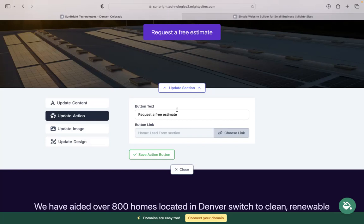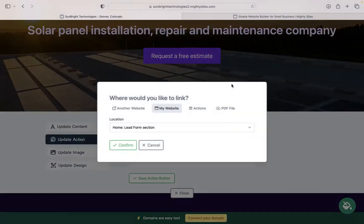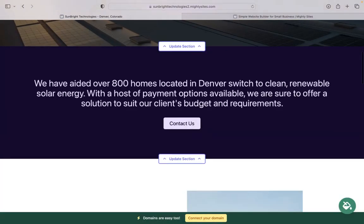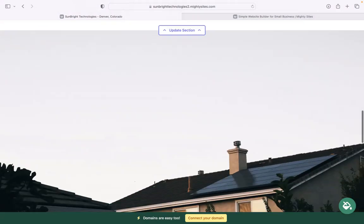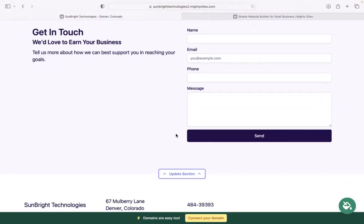And update action is where we can change those call to action buttons, the text on them, and where they link to. You can even upload a PDF file, maybe with a catalog or brochure of your business, more details and the services you offer. In the last section, we have a lead generation form where customers can easily reach out to you with their queries. Keep track of all your queries and your leads coming in on your Mighty dashboard.